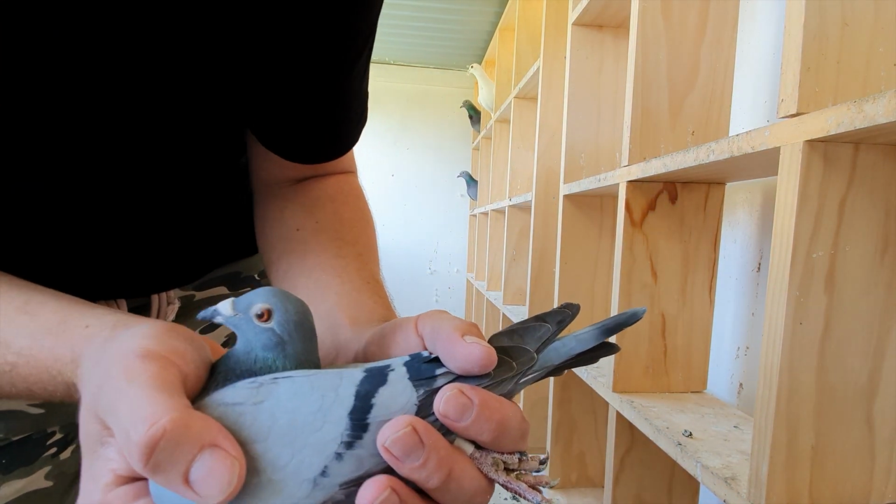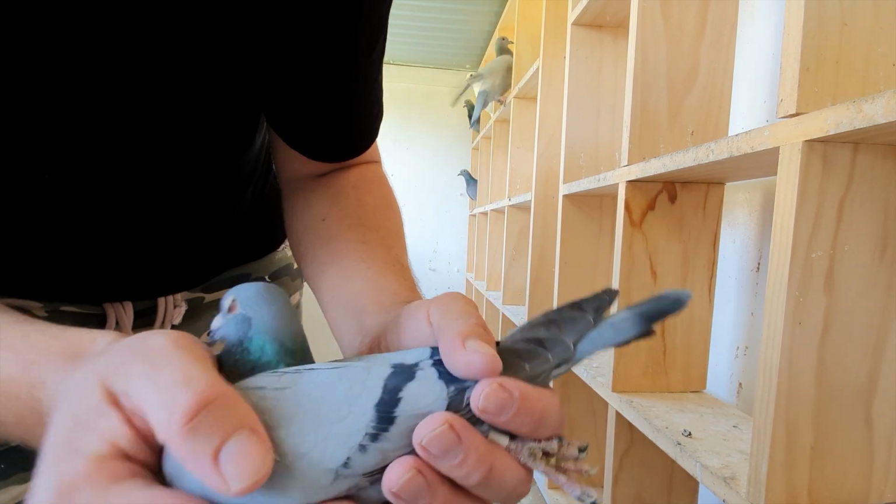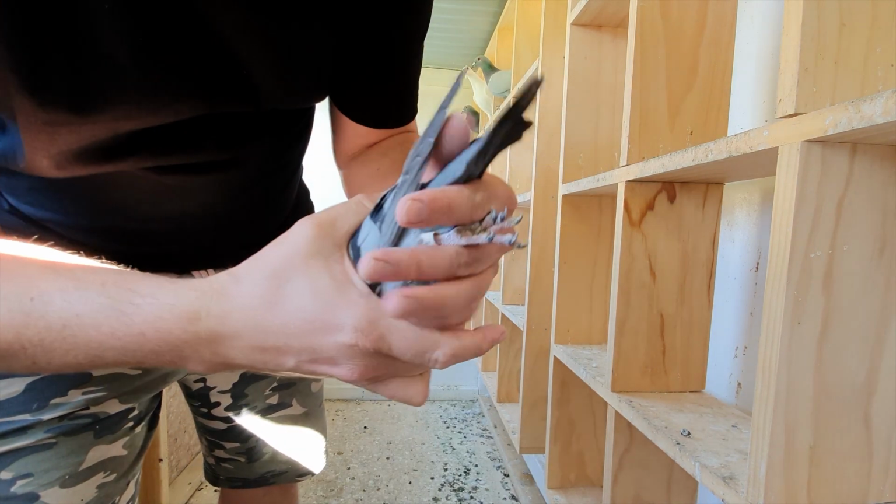And here's a little hen. She actually was the first one to make it back. She came pretty much on daybreak, so she can't have been too far away, but she's a beautiful pigeon. She's definitely probably one of my favourite hens.